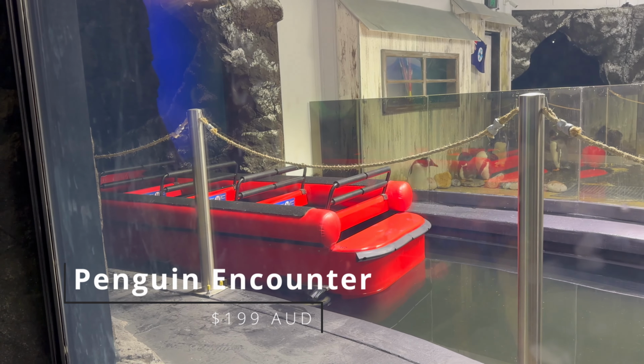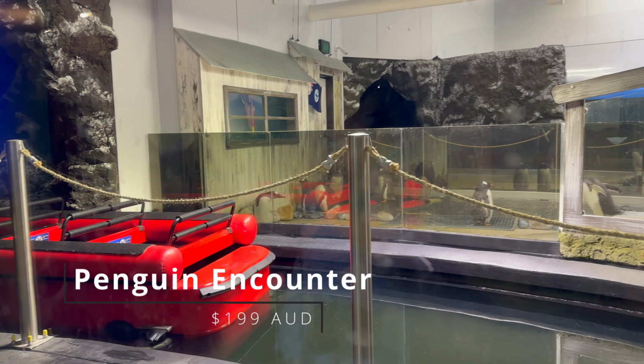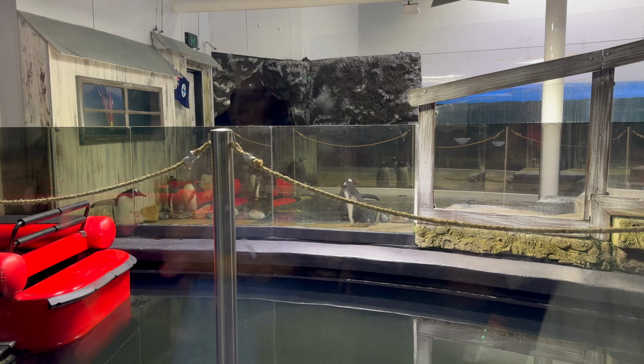Okay, right now we're gonna see some amazing penguins. They are really nice, and you also have the opportunity to do a trip in there on a boat. So it's a cool experience, a ride with the penguins. If you have time and the money, I recommend you do it. It looks amazing, and you know, penguins are really, really nice.